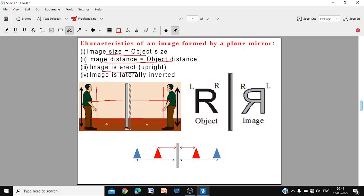Image is erect. You're not finding the head downwards. The head is up. Here also the head is up. The feet are down. So, image is erect or upright. And image is laterally inverted, as you can see here. The left side becomes the right side and vice versa.